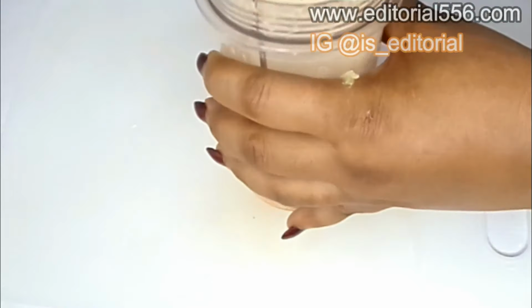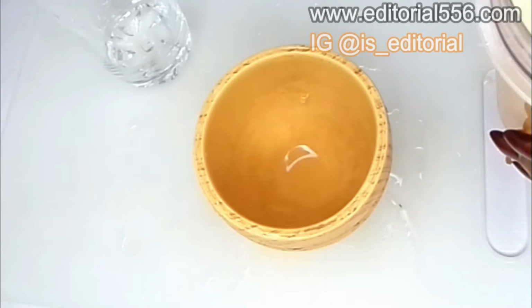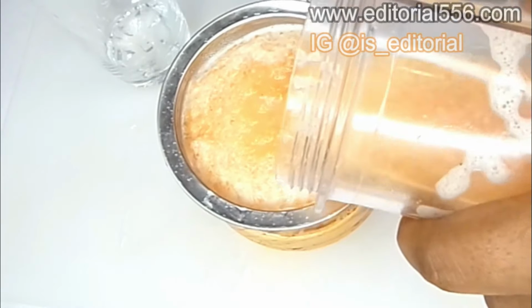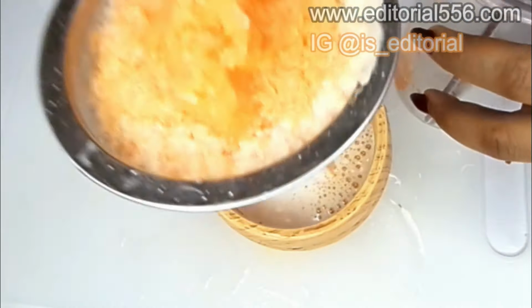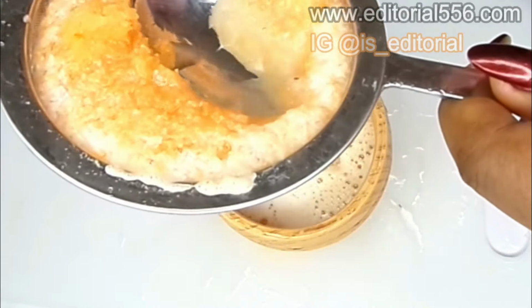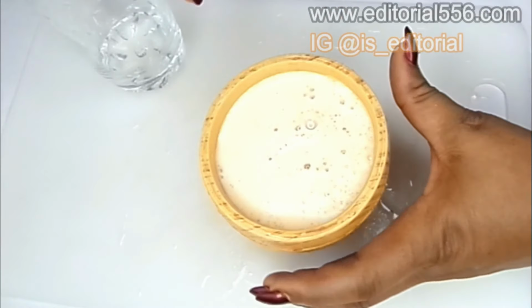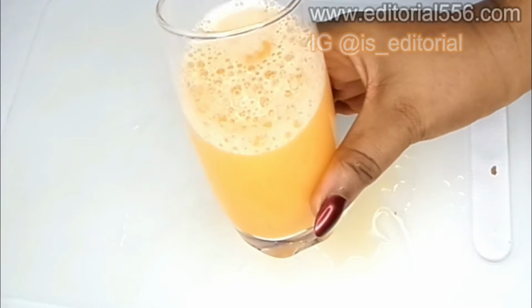Okay guys, so the juice is ready. The first thing I would love to do is to strain it out. Okay guys, so my drink is ready. And this is how it looks.